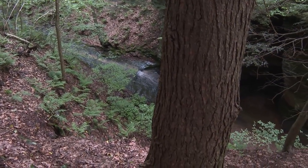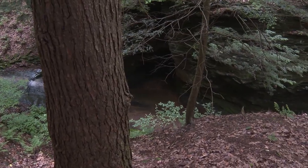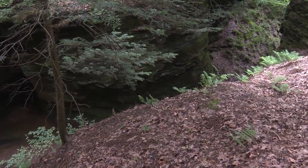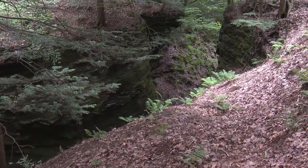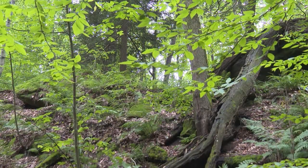One trail that we have here is called the Dogwood Trail. There's a lot of native dogwood along the edge. But along the gorge area, the dominant plants you're going to see are hemlock trees and yellow birch. We also have a pretty unique fern called a rock polypody fern. It likes to grow right on the ledges.